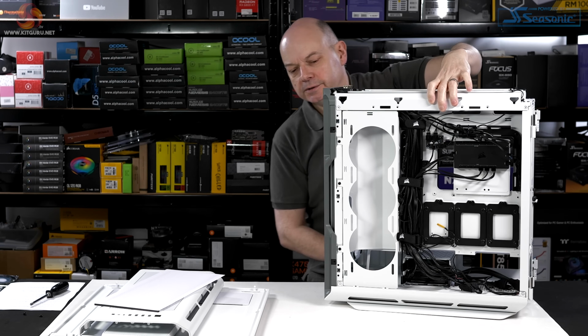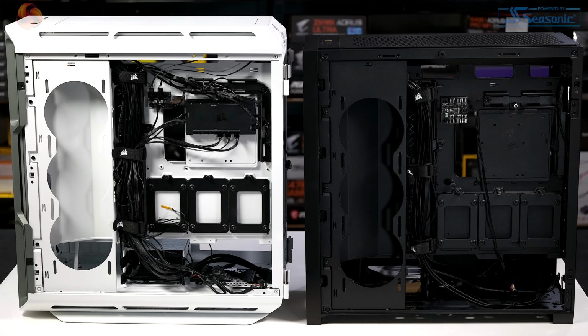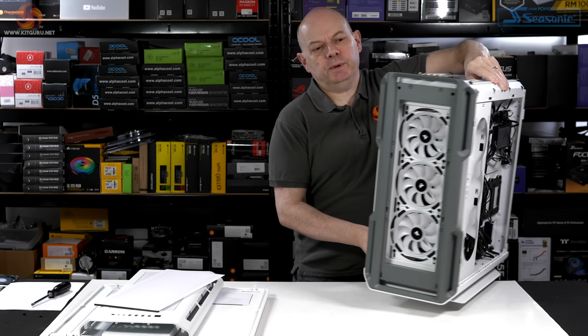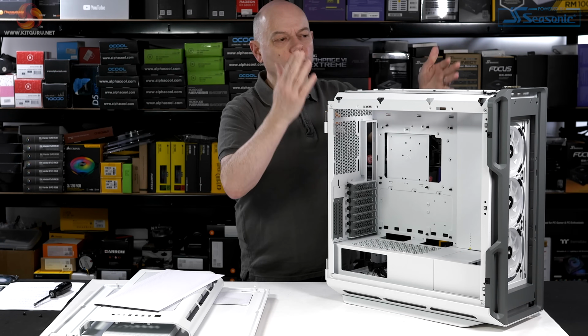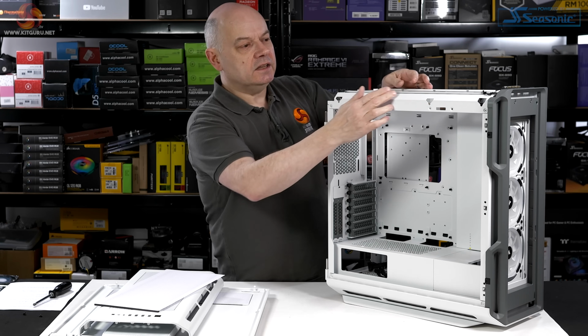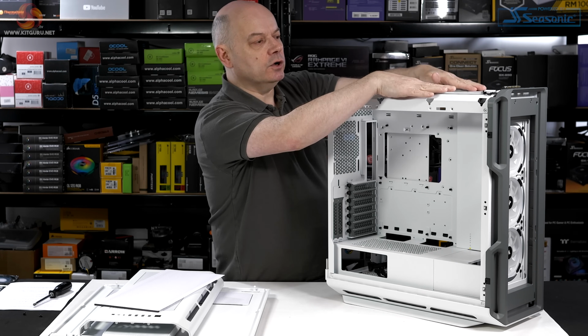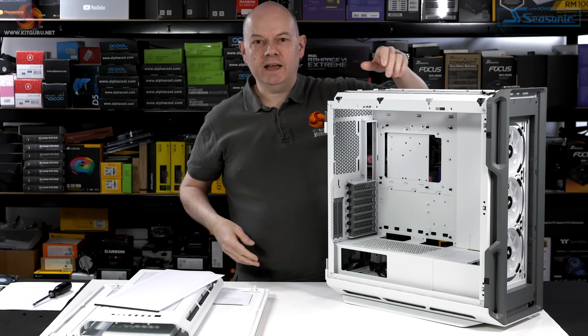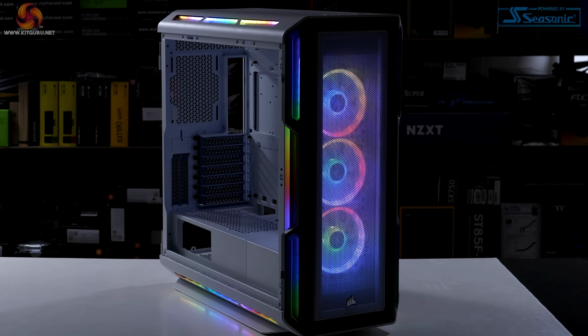Turn to the back, and now you can see that this 5000T is pretty much identical to the 5000D, except we have a different Corsair Commander unit. That point of difference, because this chassis is taller, wider and longer than the previous 5000s, is in essence we have RGB added up top and RGB added down below, which makes for quite a pretty light show.